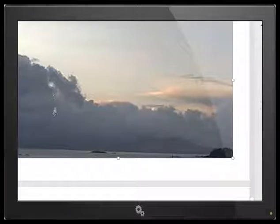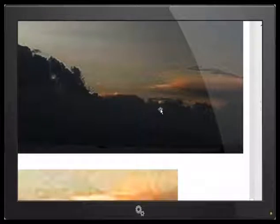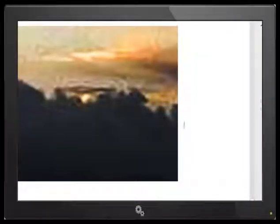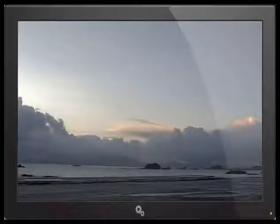Okay, so there's the object again. There's that object as well. There's actually one there as well. And then when I enhance it a little bit, you can see it even more. That one as well. And there's a close-up. I think these are our friends visiting and just hanging out.